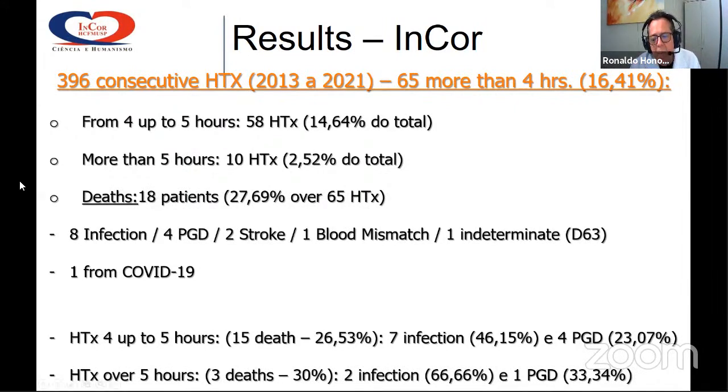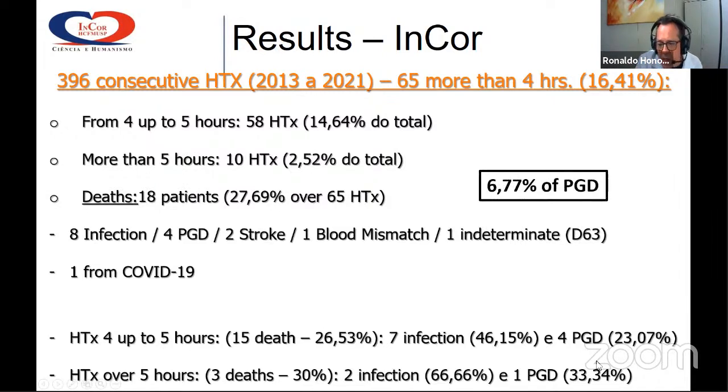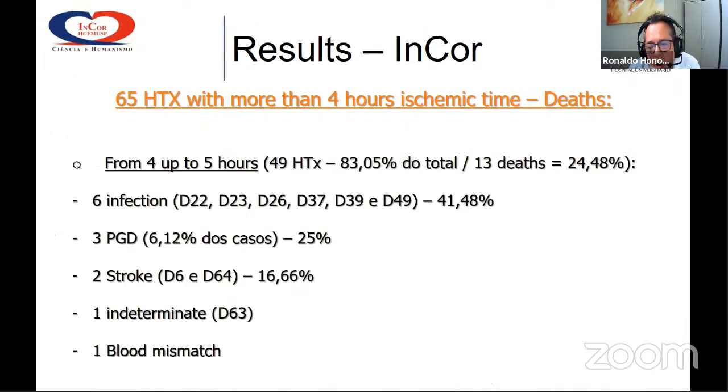When we analyze the group from 4 to 5 hours, you see that infection is the great ghost. 46% of our patients die from infection, and PGD was the second cause of death. We have 4 patients die from PGD. But in those with more than 5 hours, we have only 3 deaths, 2 infections and 1 from PGD. We have 6.77% of PGD in our cohort.